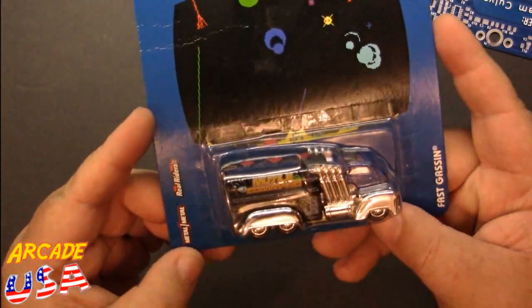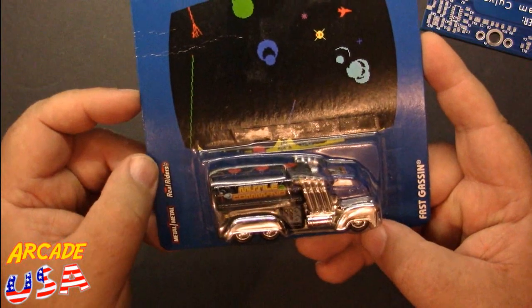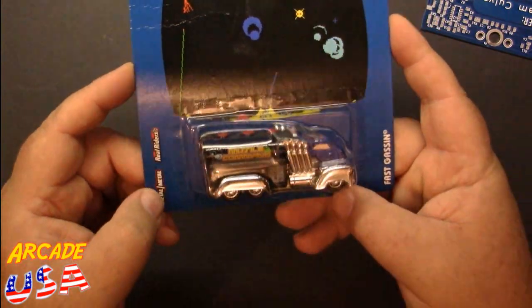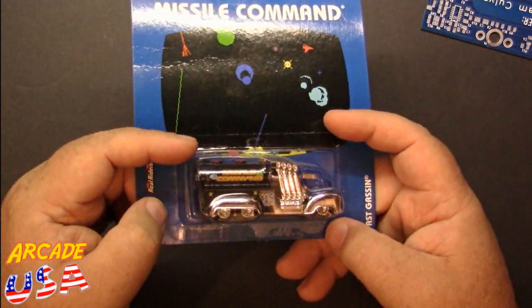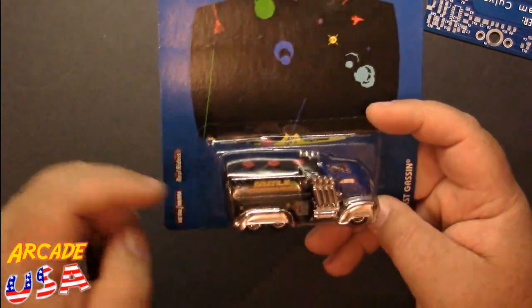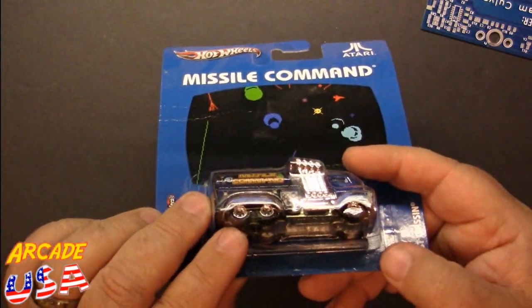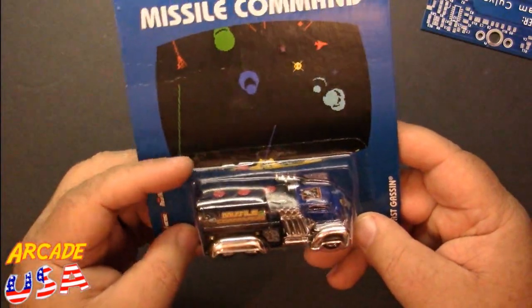And of course, these are all part of the Heavy Metal series. Real Riders, not Heavy Metal. Oh, that cartoon Heavy Metal's going through my head right now. This is the all metal versions of the Hot Wheels. Real Riders, that means they have the rubber wheels, which are kind of cool for a Hot Wheels car.